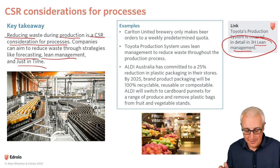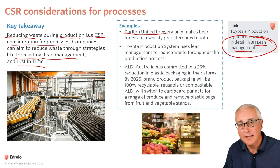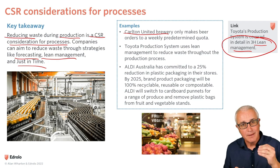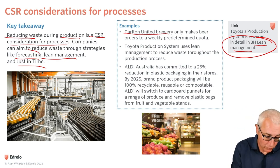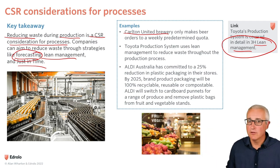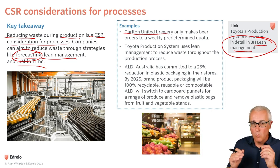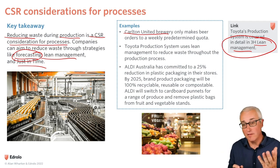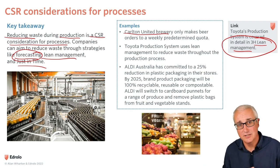So a couple of real examples of that is Coal United Brewing. Again, if any of you have been lucky enough to go on a tour there, or you've seen a couple of videos, they actually make beer to a predetermined weekly quota. So by using forecasting, they anticipate how much beer to produce. So rather than just going 24/7 for 7 days a week producing mass quantities of beer, once they've reached their quota, they stop production. So often you'll find that they won't be making beer on a Friday, say, because they've already met their predetermined load.